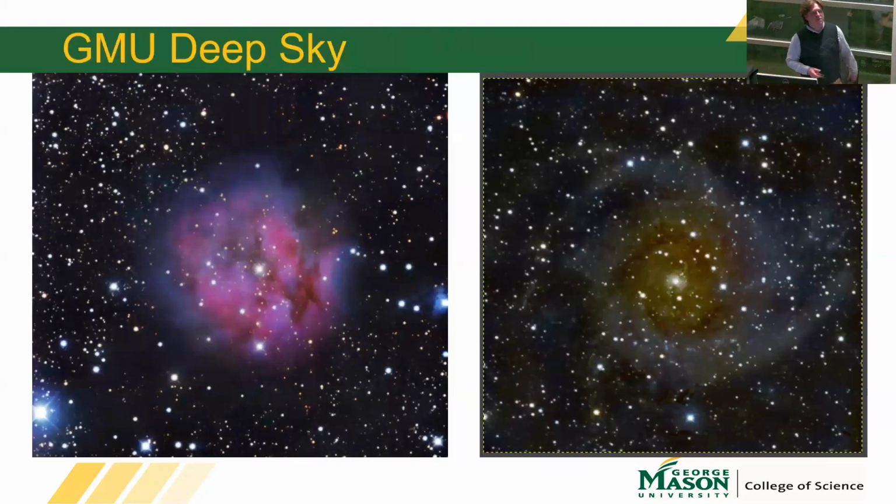So the one on the left is the Cocoon Nebula, and the one on the right, which is not quite done, they're still collecting data on it, has a very sexy name of IC number plate. I don't remember what numbers that is, but these are two of our attempts at a deep sky image, which is the image of the same part of the sky for hours rather than minutes.